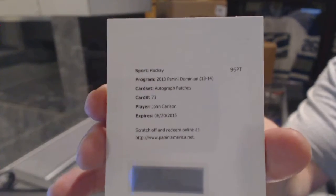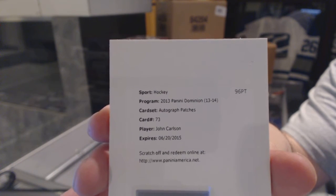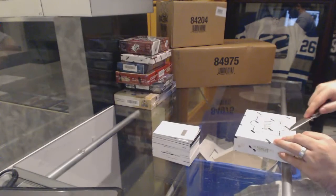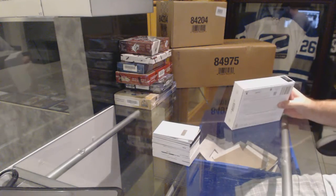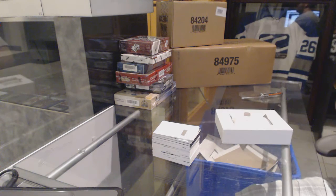And we've got an autographed patches. Can someone confirm the team? I believe it's Washington. John Carlson. Can someone confirm that is Washington? Autographed patches, John Carlson. Perfect, thank you.